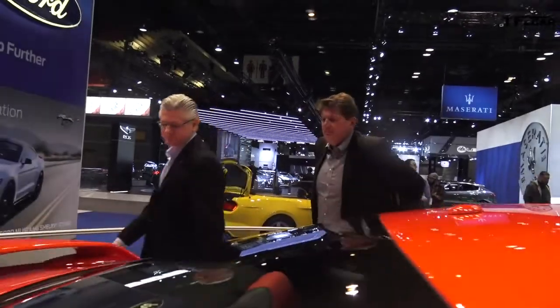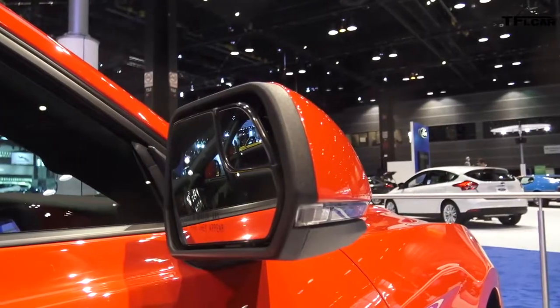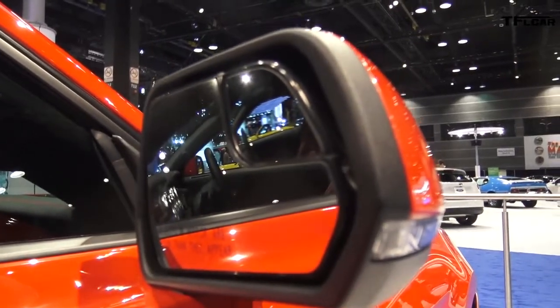In terms of numbers, you guys haven't released a number yet. Pricing, MPG, horsepower? No. None of that's released. We're still in the process of doing the testing for horsepower and fuel economy. So those are in process right now.